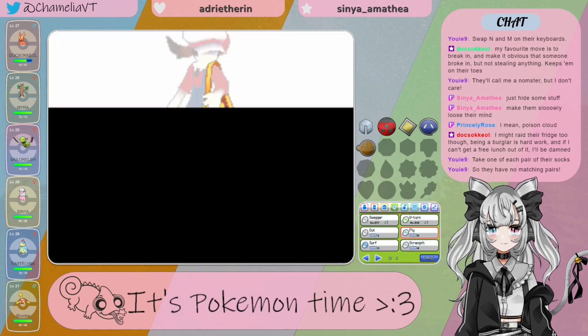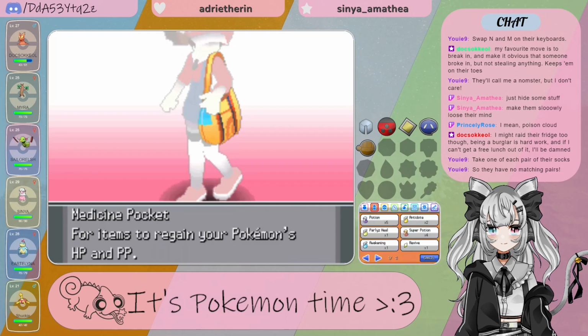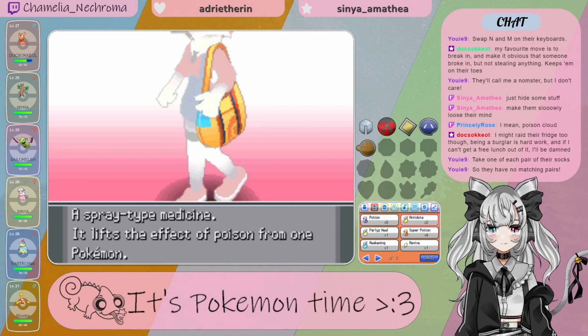I don't want to be poisoned. Do we have any poison restore? Yay, we have 2 antidotes. Perfect.